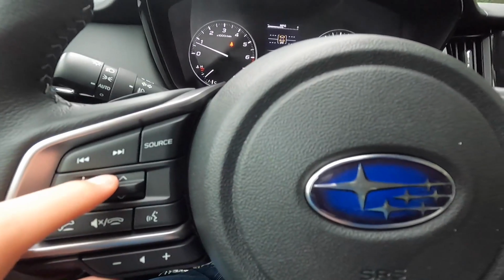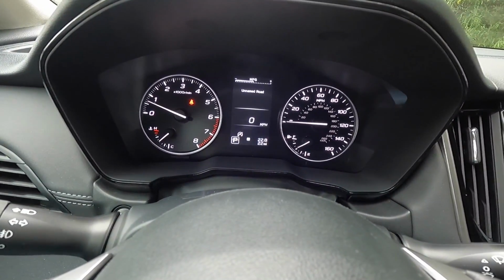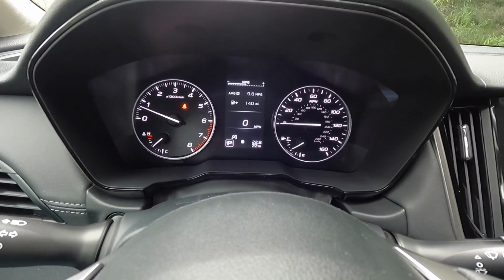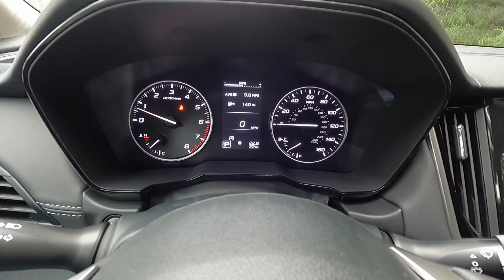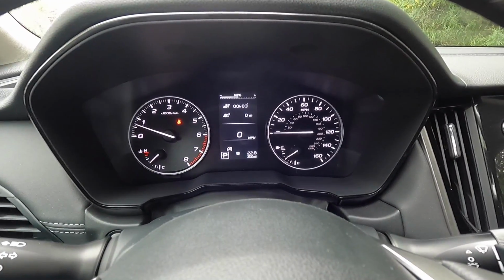So I'm just going to click down like that, and that's going to bring me into my compass. Clicking down again, that's like navigation stuff. We're on an unnamed road. This is your audio stuff. Then you have your time and your temperature. That is basically your average fuel economy for the trip A and your fuel range. That's your fuel range. Then that is some more analytical data.